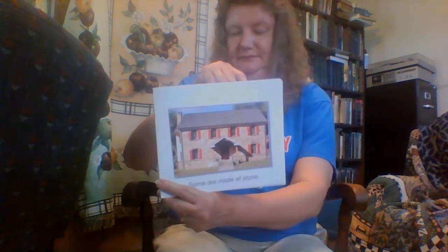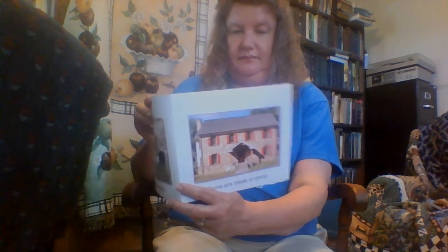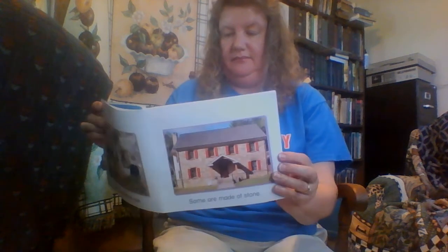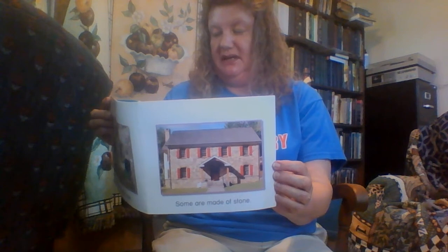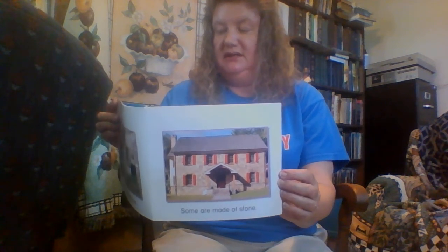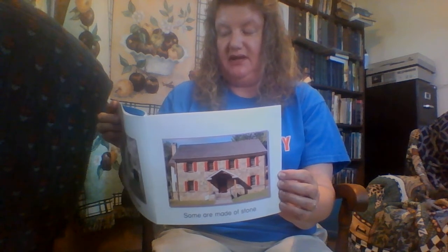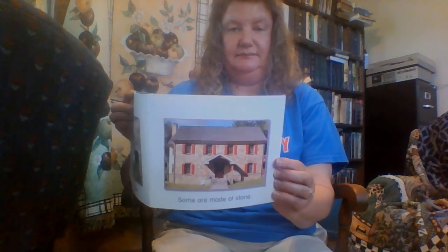Some are made of stone. Sometimes builders take small stones and use them like bricks, joining them together with mortar to form walls. The strength of such buildings lies in their weight. All those stones are very heavy. This stone house is in Alabama.